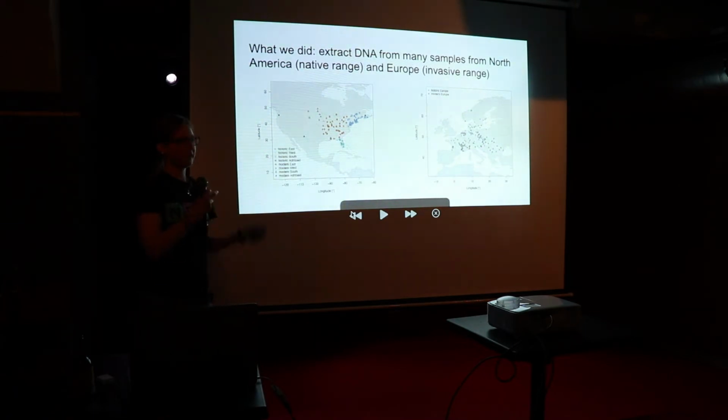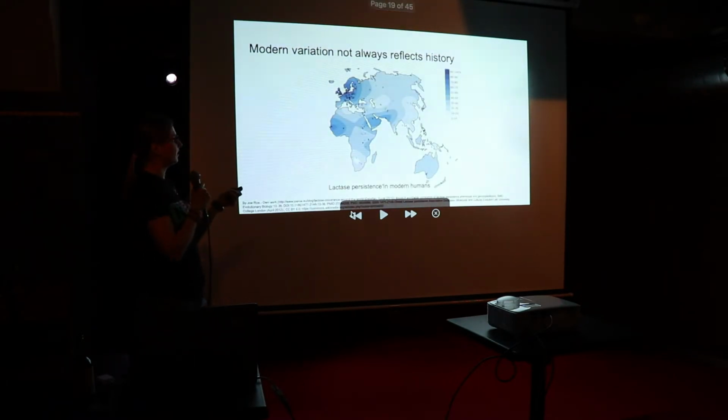So this plant got introduced to Europe in the late 19th century, so that's a lot of time to already change. So this is also an example for how the modern variation may not reflect history.